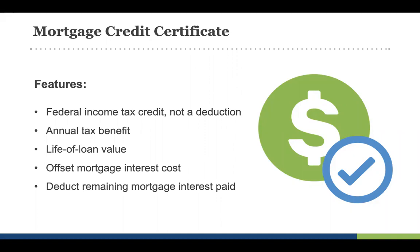So, what is a mortgage credit certificate, where they are available? It is a federal income tax credit, not an income tax deduction. So, if you're familiar with the mortgage interest deduction, that has changed recently. That allows you, and has always allowed you, to claim as a deduction of your taxable income any mortgage interest paid in that year. But recently, in the last few years, the standard deduction has gone up. Most people, even if you own a mortgage, are not necessarily itemizing their deductions.